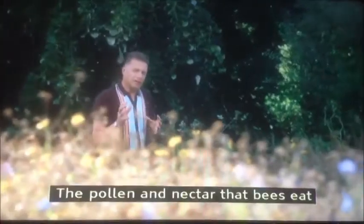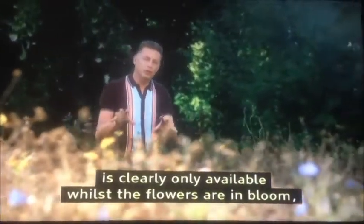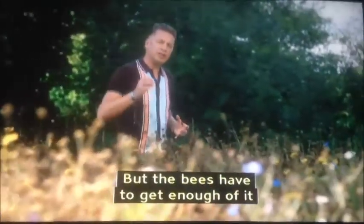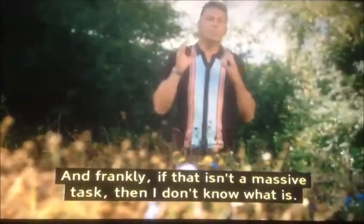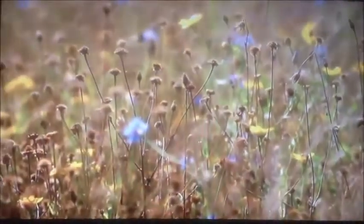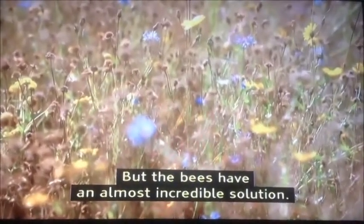The pollen and nectar that bees eat is clearly only available whilst the flowers are in bloom, so it's there throughout the spring and the summer, but the bees have to get enough of it so that the hive can make it through the winter. And frankly, if that isn't a massive task, then I don't know what is. But the bees have an almost incredible solution.